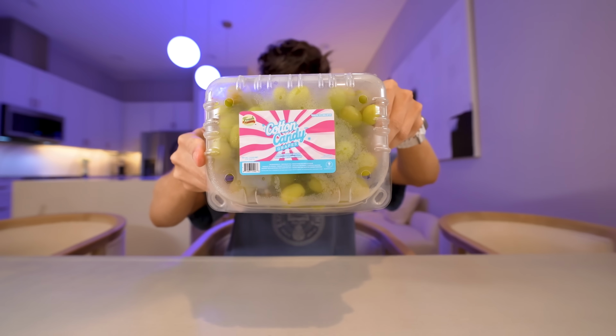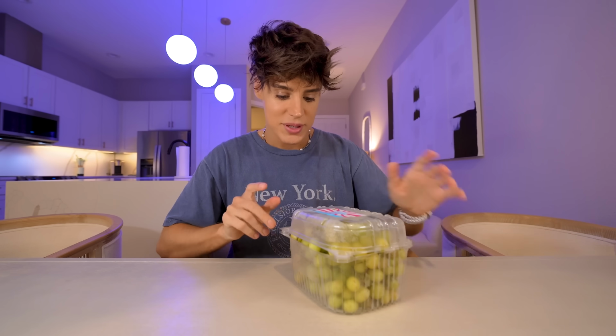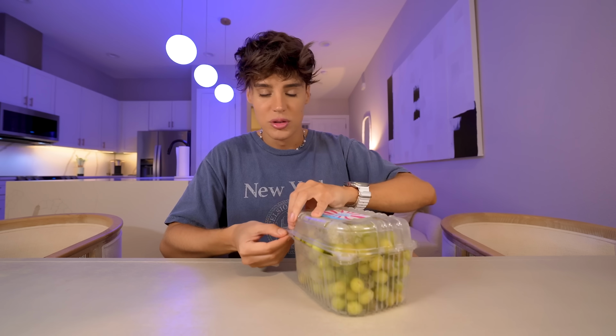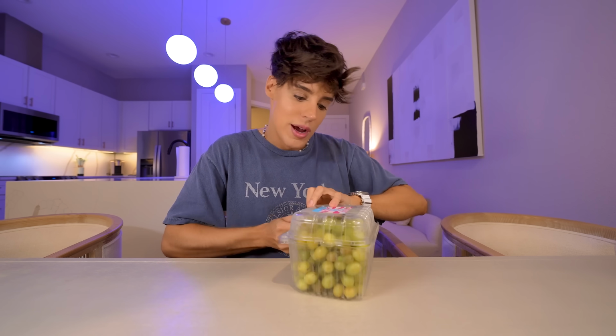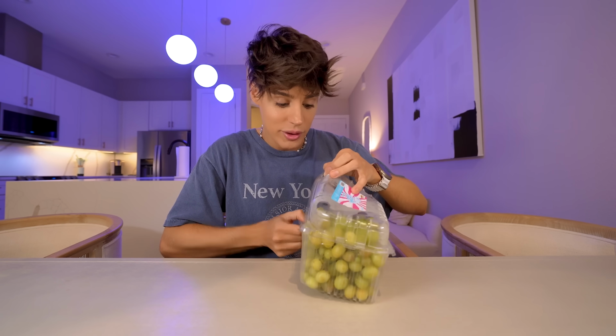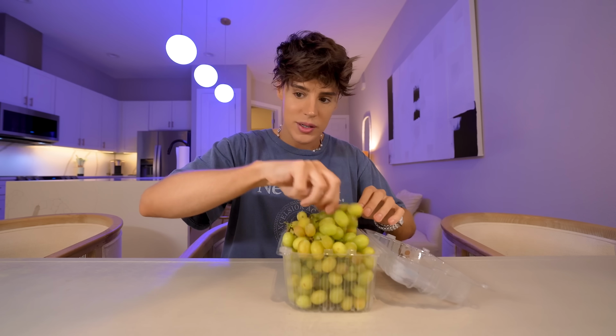So here we've got the viral cotton candy grapes. And I put this in the freezer because Aldi does these frozen in the summer. The rest of the year they do it just fresh. So I put these in the freezer, but I don't think they're entirely frozen. So this will be an in-between review. But some people say they taste like cotton candy. Taste to believe? Oh, I will. I don't really believe in that, but I'm gonna find out.